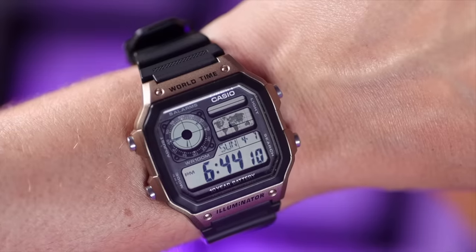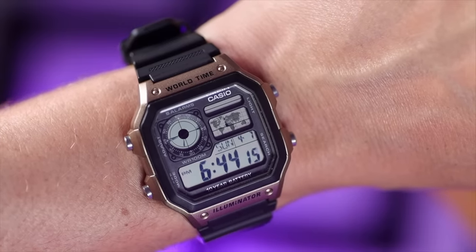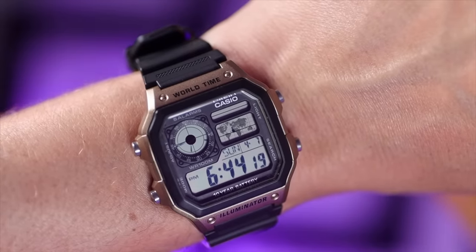It's a must-have for all Casio nerds, and for anyone just starting to get into Casio watches, this is the one for you. Yes, it doesn't have multi-band 6, and it's not solar powered, but if you want that, you've got to pay a bit more. And that is why I think this is phenomenal.